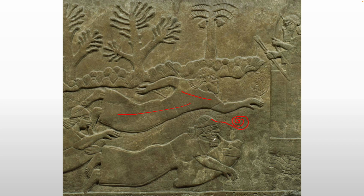By the way, if you're wondering what's going on here, they're holding a pig skin, or a skin, animal skin, as a flotation device. The ancient world wasn't famous for swimming, and rivers would have been seen as basically a death sentence. So you're going to see them using that sort of flotation device to get them through the situation.